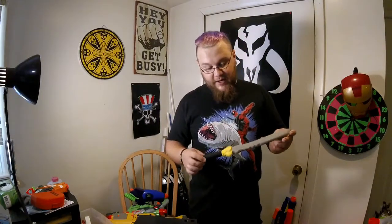I can talk. Essentially, it's a HAMP. Hand-operated pump blaster. Nerf Dagger. This thing has seen very much better days. Like, it's just beat to living crap. But, I mean, it goes. So that's a good thing.